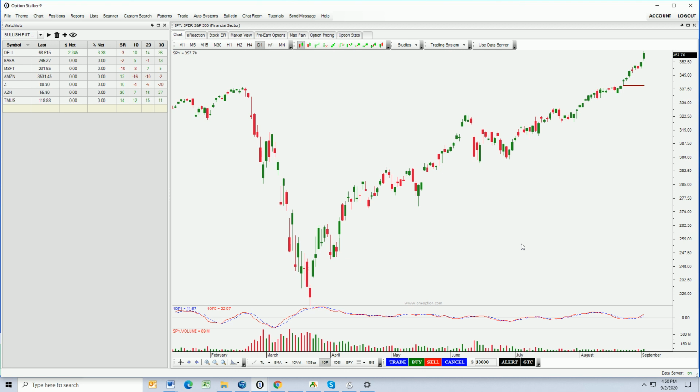Let's draw an upward sloping trend line. If you want them good till cancel, click GTC. This is a really nice low point that we can connect to. This is another nice low point. That is a significant upward sloping trend line right there. You can see how it comes into play right around that 337.50 level. So I'm considering that to be super, super critical support.